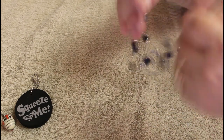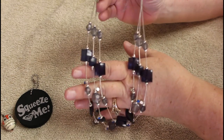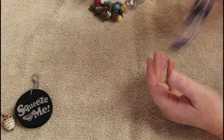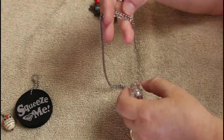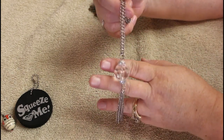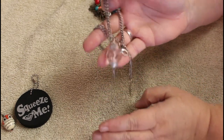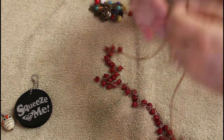Okay, and this guy. Not marked. Looks like glass and plastic beads. Great color composition. Like that one a lot. Ooh. No maker. That is one big faceted glass bead. Look at that. That is heavy with the little tassel on the end. Let's put this over here and get him scratched. Thank you, Annie. You're doing a great job.